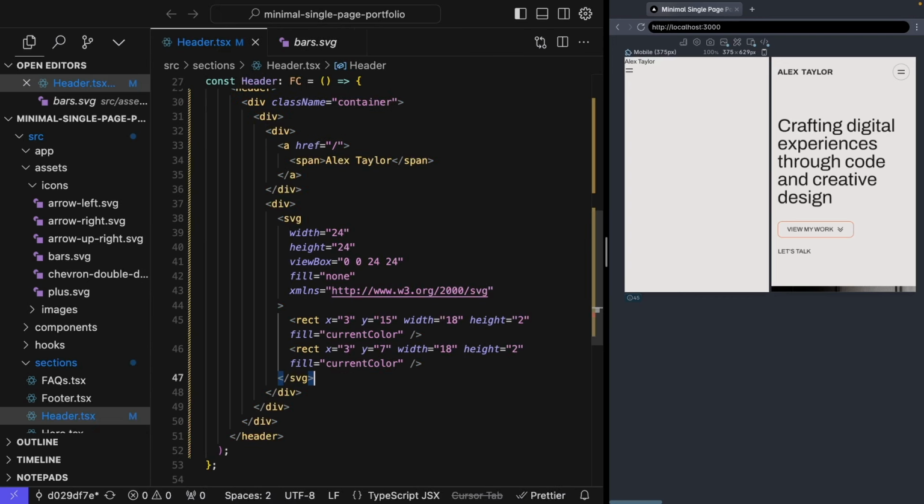Now that we have the content on our page for our mobile header, one of the things that I'm noticing is that we have our container in place, but our content is still bumping up against the edges of the screen.